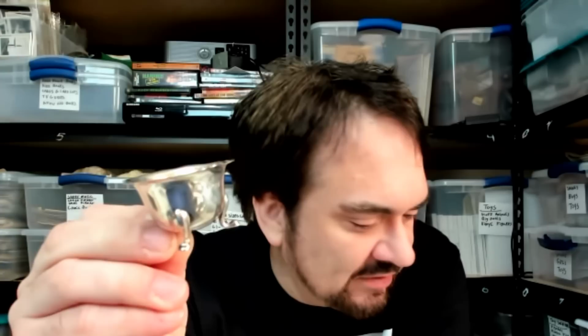Now let me show you the most expensive piece I got. I'm going to hold this up for a minute and see if anybody knows what this is. I'm sure there's a few folks who will know instantly what this is. I'll give it a second. In fact, let's come back to this in just a minute so you can ponder what that is.